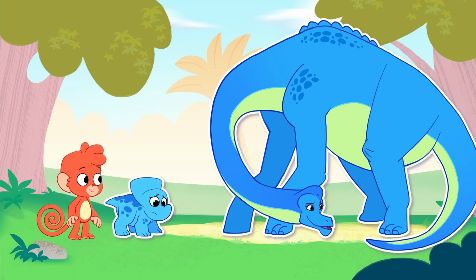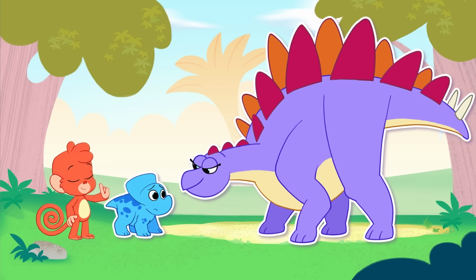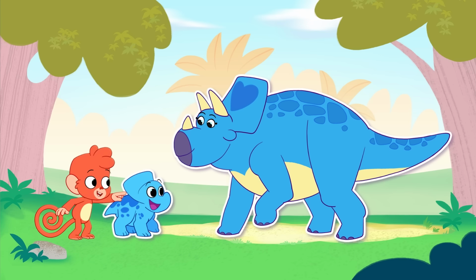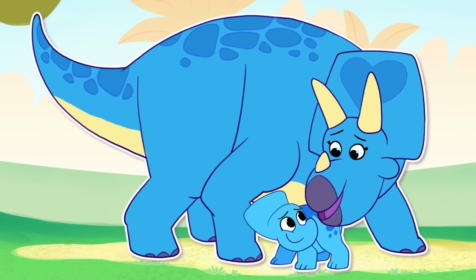No, that can't be his mommy. That's a Brachiosaurus. Nope, that's a Stegosaurus. There's his mommy! Yay! Aww, finally together again. Thanks for your help.